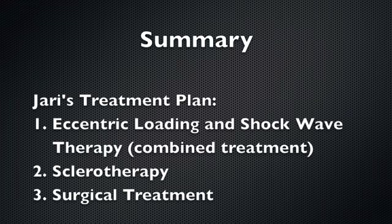Based on the evidence provided, Jari has decided on a treatment plan. First, he will undergo eccentric loading combined with shockwave therapy. If this treatment is unsuccessful, he will follow up with sclerotherapy. If sclerotherapy is ineffective, he will resort to surgery.